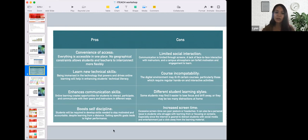So if students are already self-disciplined, if they have the skills that they need to solve problems online, like troubleshoot and everything, then it would be good for them. But if they're a little bit more laid back, not too self-confident, or don't have that discipline yet, then this could also be a downfall as well. But if we look at the cons right now of virtual or online learning, let's start with this first one right here. There's definitely going to be limited social interaction.